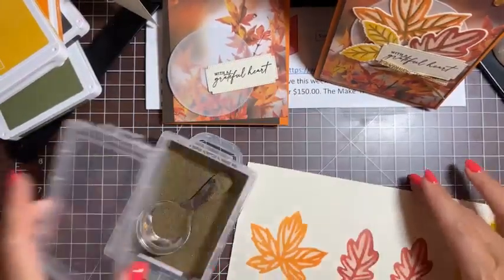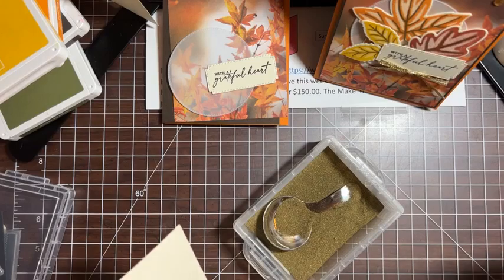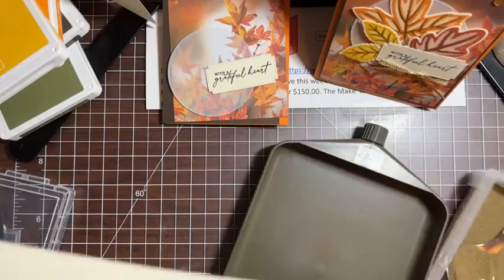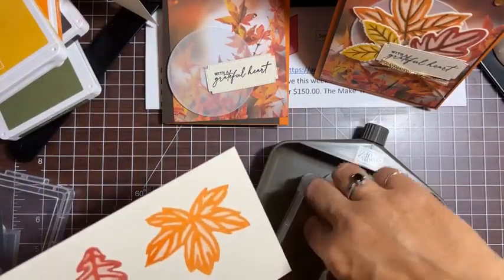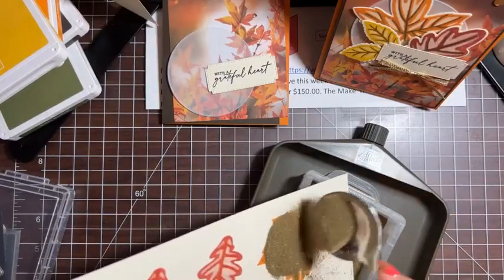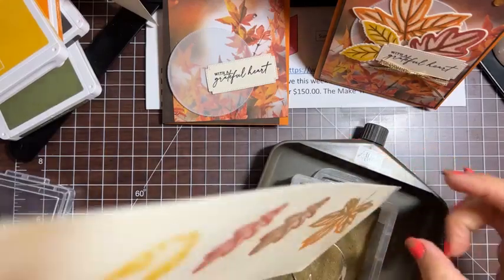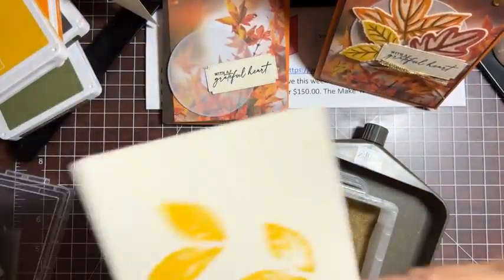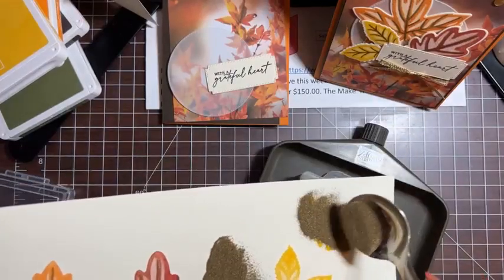Now we've got a big sheet, so I'm quite certain I'm going to get embossing powder everywhere. Let me get my tray handy. Hold on. My little tray underneath to try and catch some of it and not be quite as messy. All right, so we will just get the embossing powder like that. And you can see how it just is kind of sticking to the leaves. I'm gonna blow it a little bit. And then we'll do this one and this one.